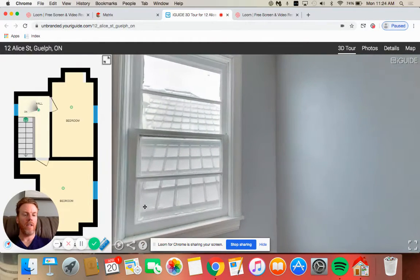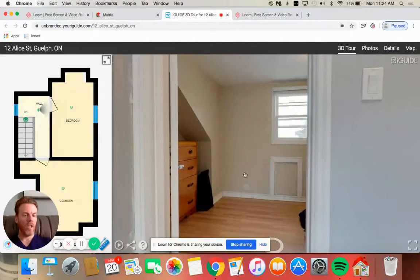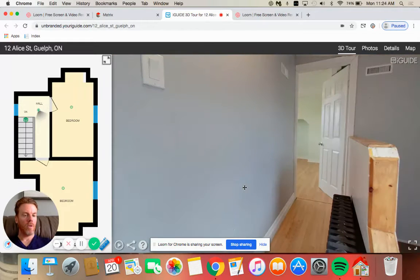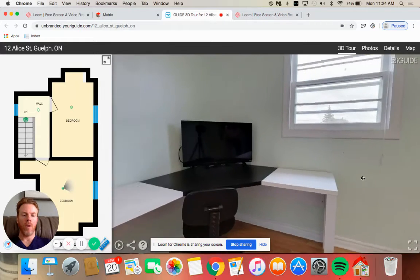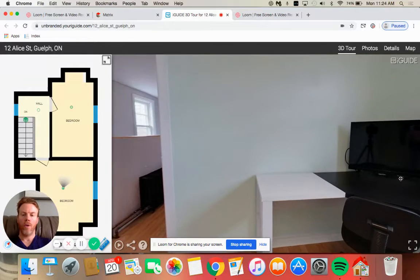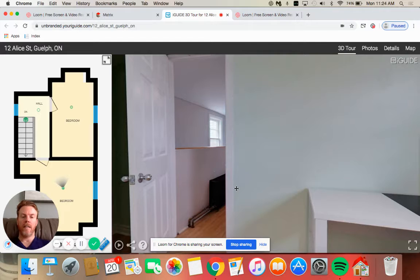So we're in the attic of this house, which is fully finished into these two bedrooms. Great space. We'll go into one of them quickly. You're always welcome to look through the iGuide on your own. You can see the floor plan over here. You can see where we are and where we're looking. Great space, sets up really well. My estimate is $1,854 for this upstairs 3-bedroom unit, and $1,650 for that main floor.